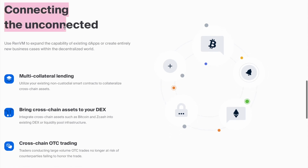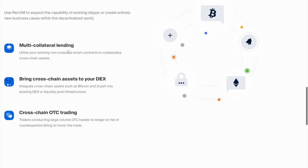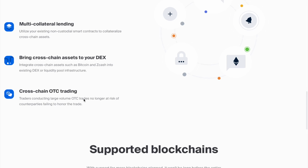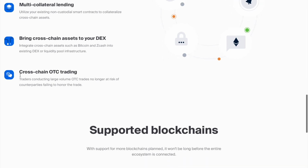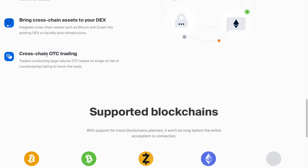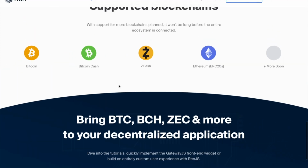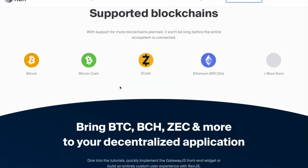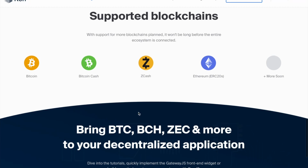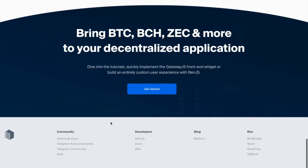Now, they also talk about connecting the unconnected, right? This has to do with DApps. So they have multi-collateral lending, cross-chain assets to your decentralized exchange. Also absolutely huge, right? As far as the liquidity pool goes there. Cross-chain over-the-counter trading. That's exactly what I was talking about, right? Traders conducting large volume over-the-counter trades are no longer at risk of counterparties failing to honor the trade. So it's setting this up through the protocol and through the smart contracts to be able to do this easily, efficiently, and with as little risk as possible, virtually none, right?